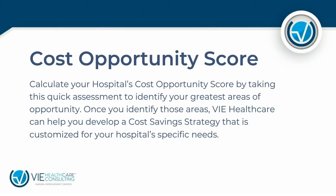This is what we use when we are beginning our cost-saving strategy sessions. It's called a cost opportunity score, and you can do this yourself. We're only going to spend a minute on it, but it's really meant to get us all thinking and aligned. So you can calculate your score. It's 0 to 10. There's 6 categories, and just do it right at your desk.